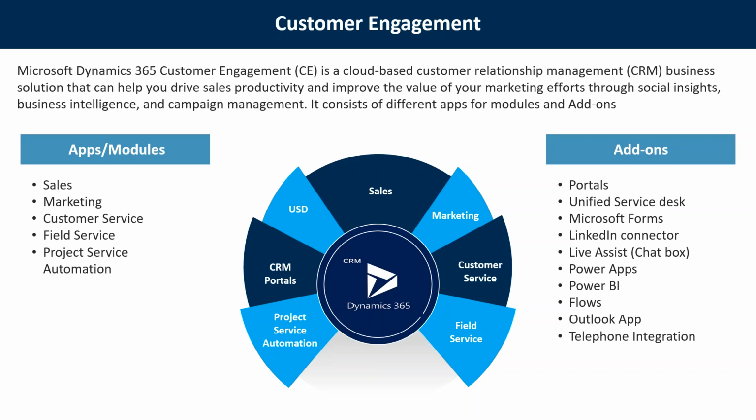Customer engagement has different kinds of add-ons, and these add-ons work seamlessly with the modules or applications of customer engagement. We will have a high-level understanding of the add-ons. Portals. We will go in depth into the portals at a later stage of the webinar. With Unified Service Desk, an organization can build a sophisticated support desk for their customer care agents, which will help the agents get a 360-degree view of the customers' information, and that helps the agents to quickly resolve the queries or issues that customers have.